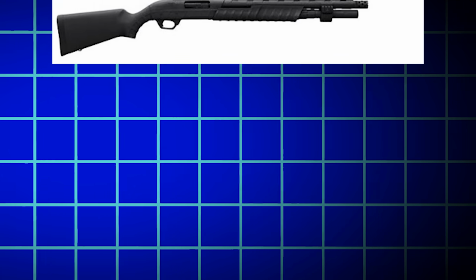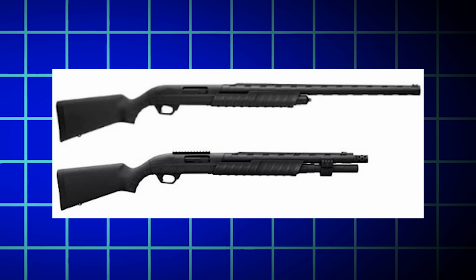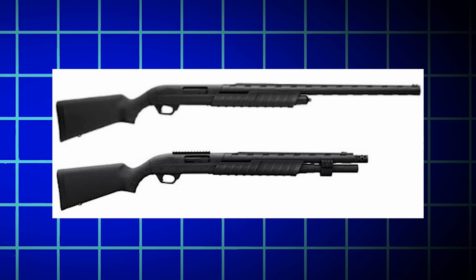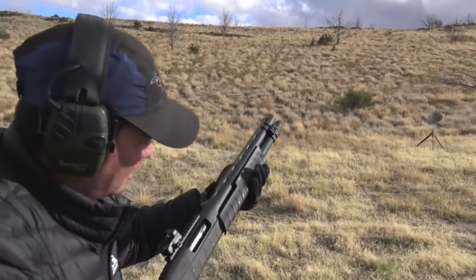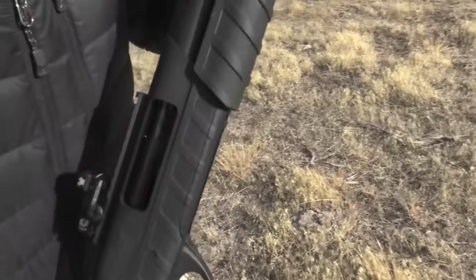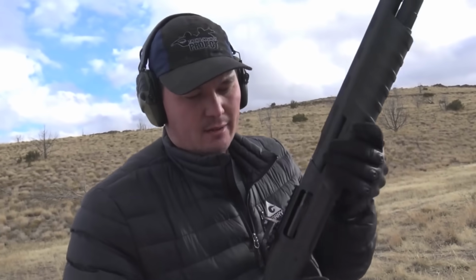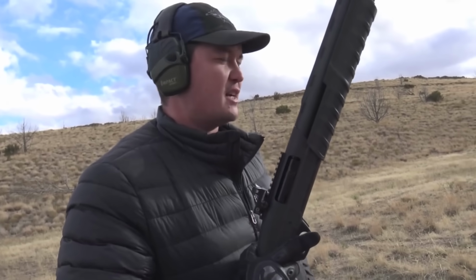The real trouble came in 2014, when Remington issued a recall for 887s manufactured between December 2013 and November 2014. A defect in the firing pin could cause it to bind in the forward position, leading to unintentional discharges when chambering a round. While no casualties were officially reported, this safety flaw was serious enough to warrant a voluntary recall.